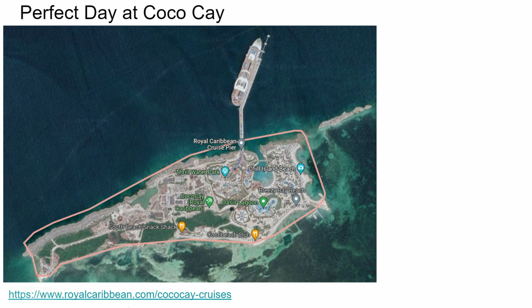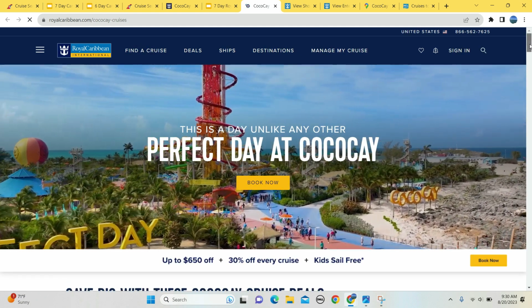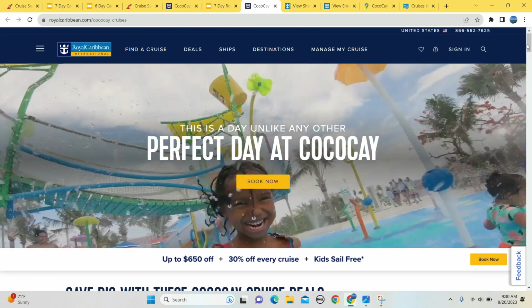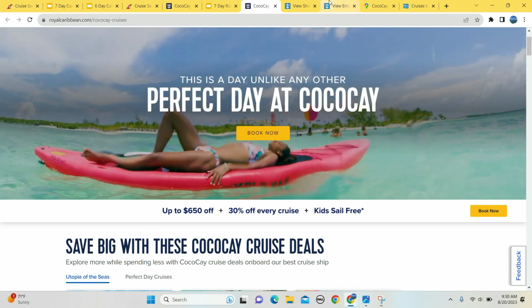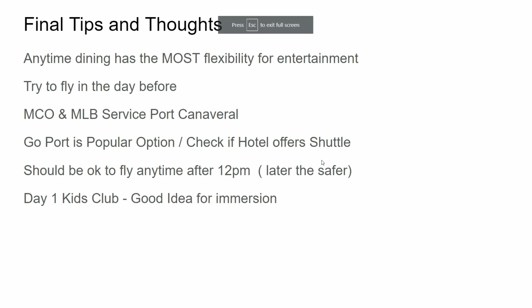If you haven't seen CocoCay, if you just like seeing pictures, I'll leave it to Royal Caribbean. There's just so much to do. It's the most fun you can have, and I won't go beyond that. So with that, let's wrap up with some final tips and thoughts.